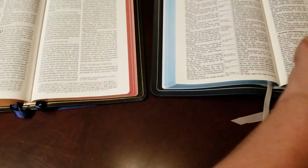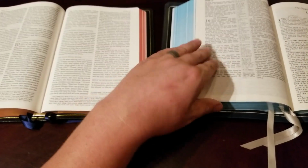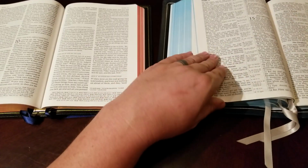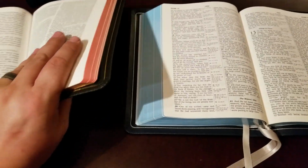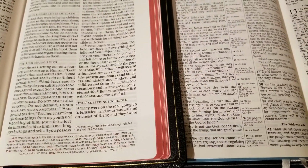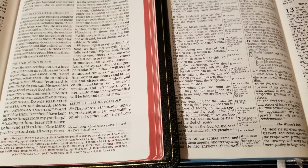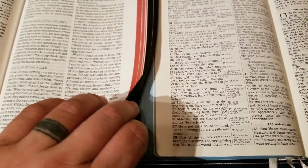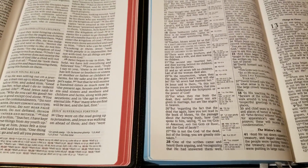So we'll go to the Gospel of Mark in both editions. So we're in Mark 10 here, and I'll just get somewhere close. So here's Mark 12. Okay, so if you're looking side by side, these editions, you can tell obviously that the Thintel has a larger print, maybe a little easier to read in long chunks, but the references in the Silverline are a little more easily accessed.